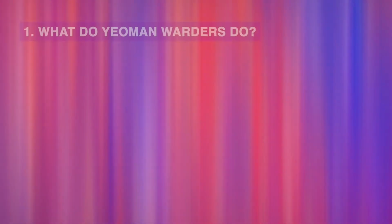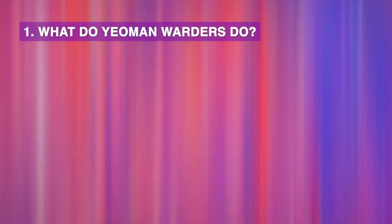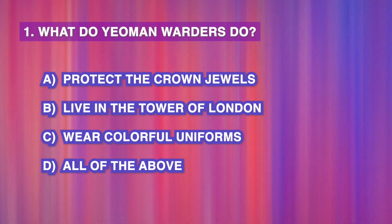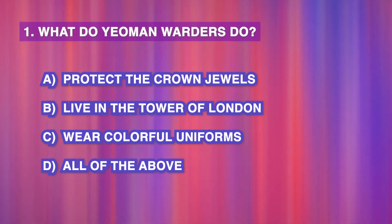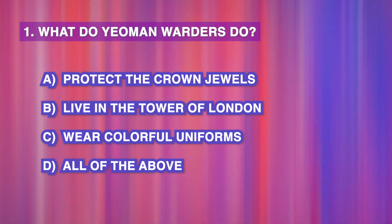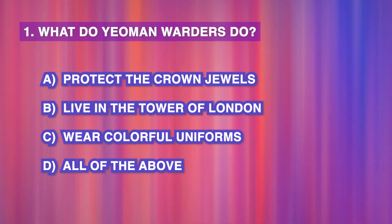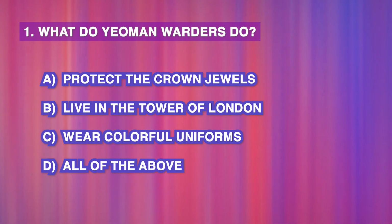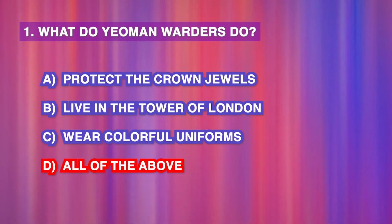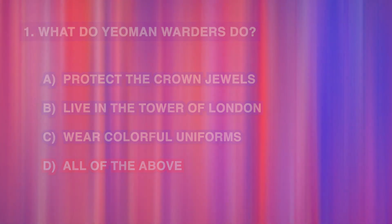Question 1. What do yeoman warders do? A. Protect the crown jewels. B. Live in the Tower of London. C. Wear colorful uniforms. Or D. All of the above. The answer is D. All of the above. How cool!